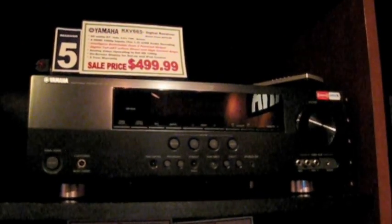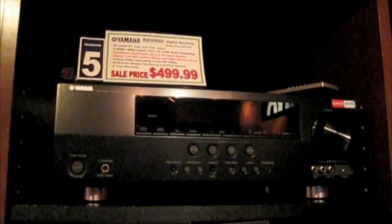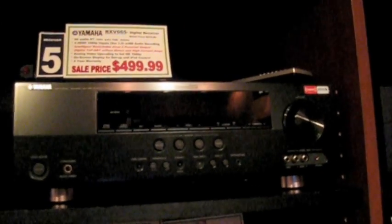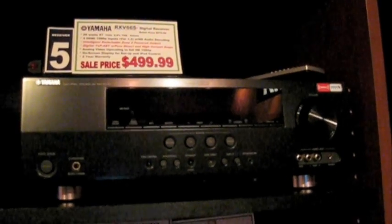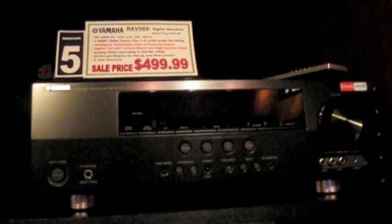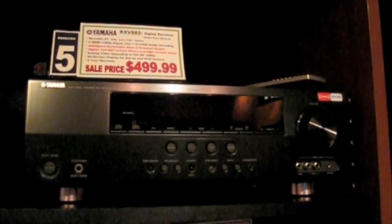So going on to the receiver and amp, I have a Yamaha RX-V665, it's $500. 4 HDMI inputs, so it can hold pretty much anything with HDMI. Has all the features you need, 7.1 surround sound. Even though this system is only 5.1, this means you can expand it over time.